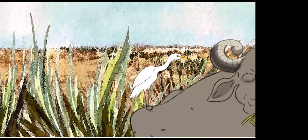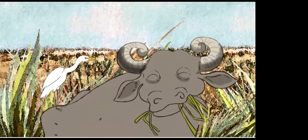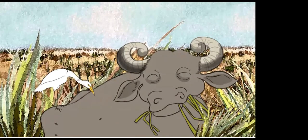So Bagla says, I have a friend who lives in the grassland called Kalo Pado. He's a big buffalo and he's all the time chewing grass and he looks very, very happy when he's chewing grass. And I go and sit on his back sometimes and eat the insects that are there. So we have a good friendship. Let's go and ask him.